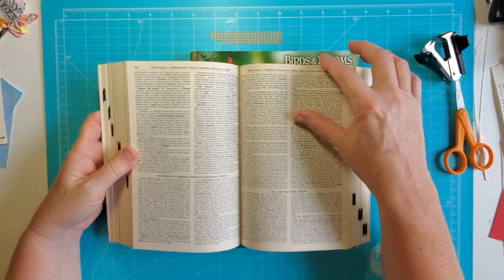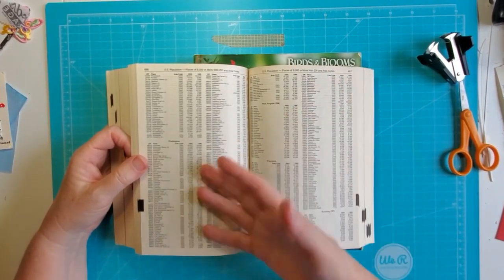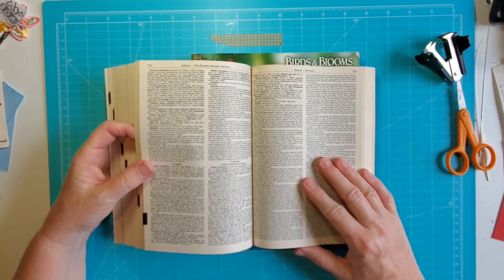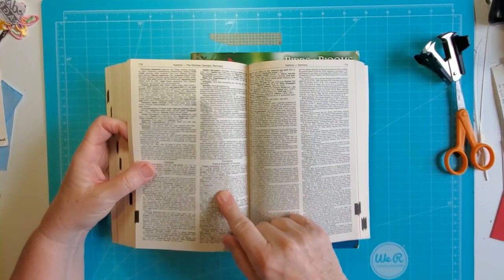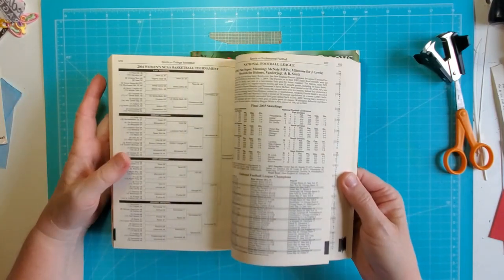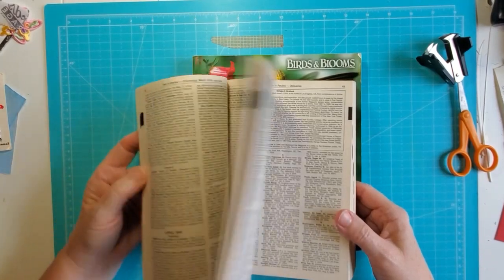different wars. It looks like the Constitution is in here. U.S. population, states, cities, area codes, information about different countries, their population, their geography, their government type. I mean, this book has everything in it. Sports. I mean, just so many things. It's a really, really interesting book.